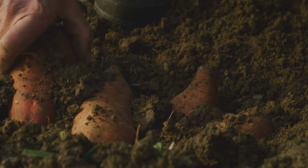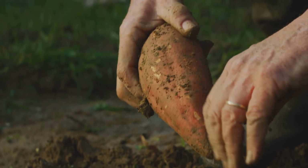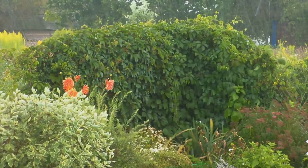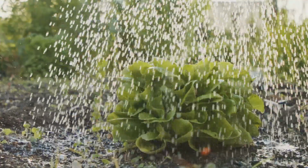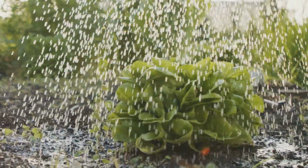The focus on soil health as the foundation of everything else creates gardens that become more productive and self-sustaining over time. Instead of fighting problems with external inputs, they prevent problems by creating conditions where plants naturally thrive. Working with natural processes rather than against them reduces effort while improving results.